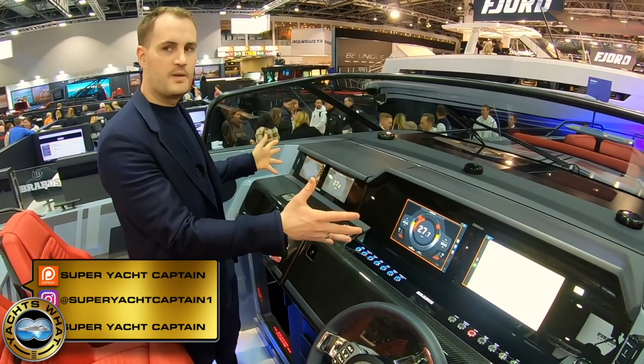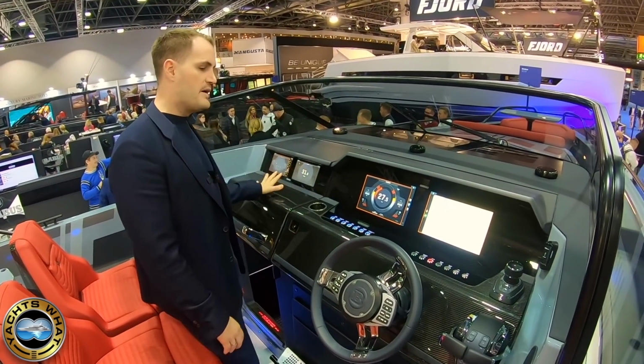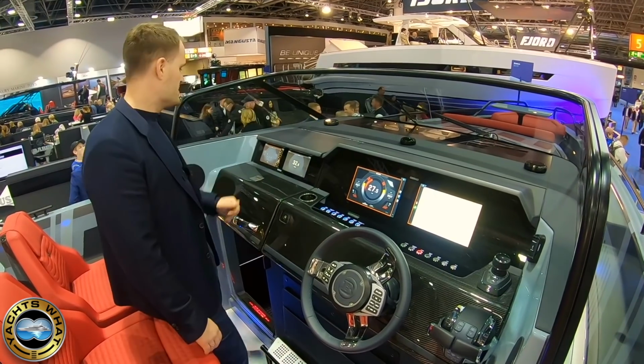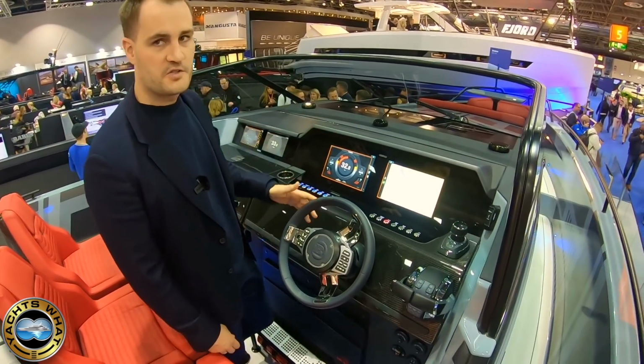You want one big display as a driver, and we wanted to utilize this space to give the driver more options where to put his info, such as the sound system, displaying the speed, while having plotter and a multifunctional display on the other side.